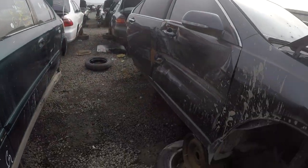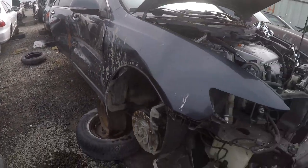So this would be an impulse buy if I do get it. The motor is really clean. This car is T-boned, so hopefully the motor was running before all this happened. And it's one of those, like, do I need it? No. Do I want it? Yes. Can I afford it? No. But can I buy it? Yes. So a long block is fairly cheap.